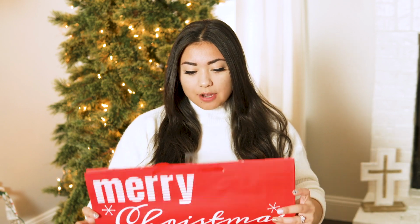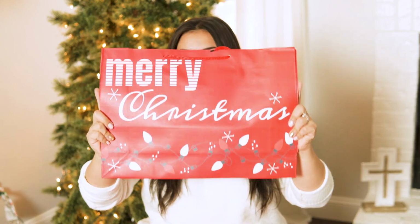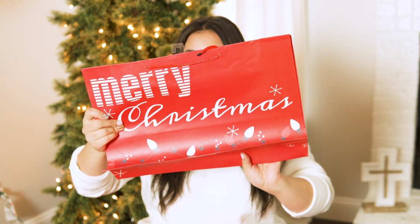Okay, so I love getting gift bags from the Dollar Tree because obviously they're so inexpensive, and this year they had some really cute selections. So my theme is gonna be red and white with hints of green, but mainly just red and white. So I found these Merry Christmas bags. These are super cute, they're huge.